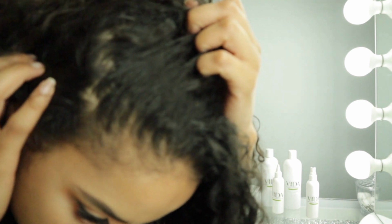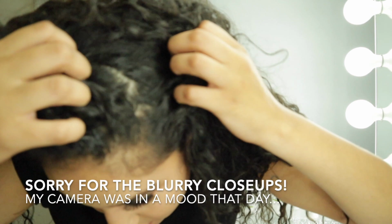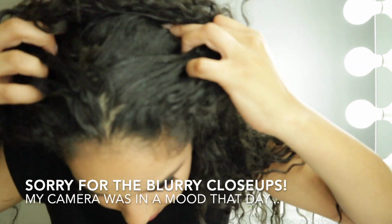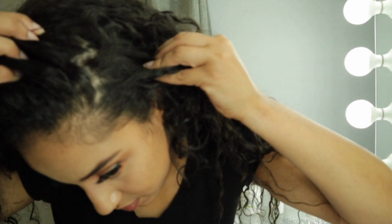My scalp has even looked fuller. Granted, my hair is curly, so it takes up a lot more space. Yo, take a look. My hair is just so much fuller. I used to run my fingers through my hair and you can just see the space and the thinning, and I was just like, what is going on? But I kid you not, this is so much better.